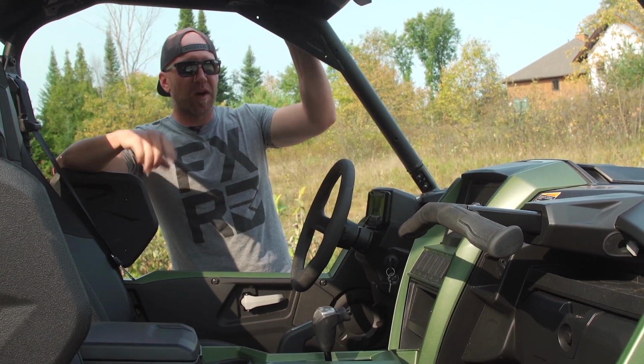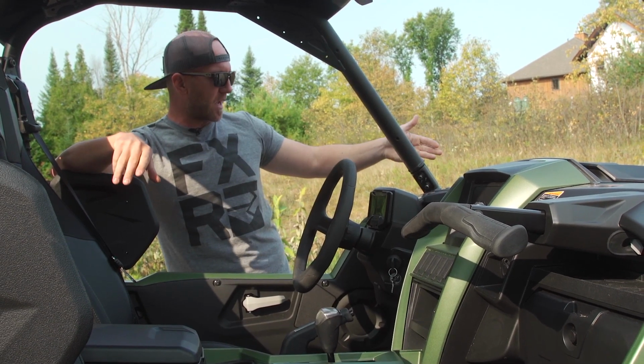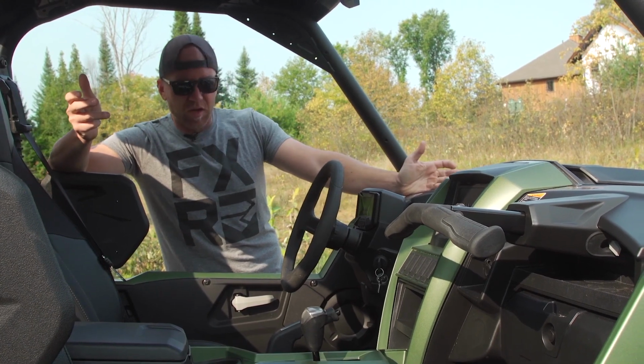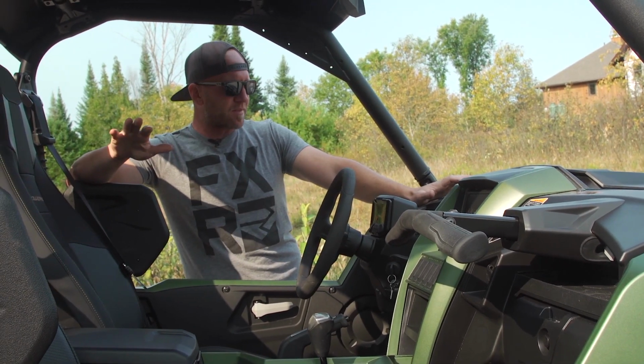We do get a nice roof on it, we get a nice mirror, we get the bumpers like I said, we get a Warn 4,500 pound winch with an interior switch. That's all sweet. I'm happy with all that stuff.